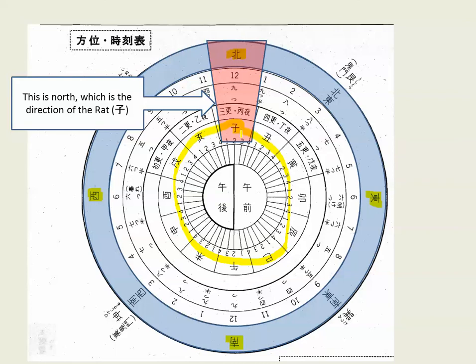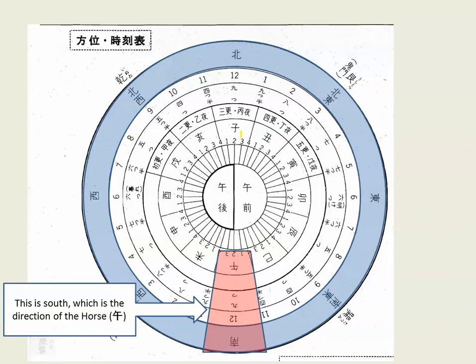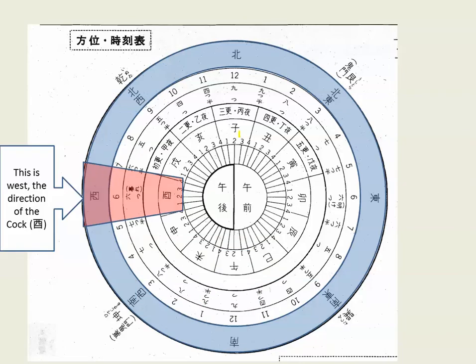And if you're reading, again, Heian period literature, you may see reference to something like that. A direction of the rat, a direction of the rabbit, that's east. South is the direction of the horse, and west is the direction of the cock. But what about those things in between?